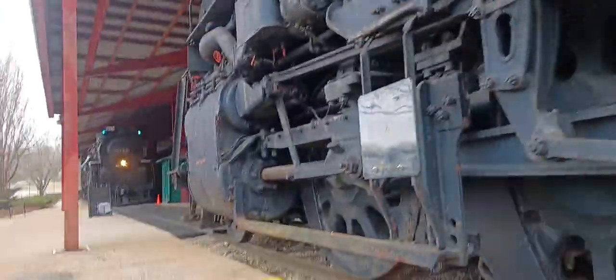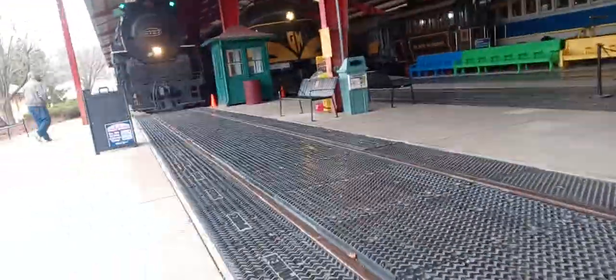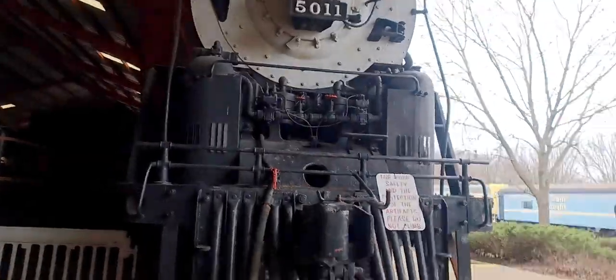I think it's heated in here, so we can take off our hats now. Hats off. Hats off. Now, let me hold it for you. Now we are in Roberts Pavilion. Here's 5011. Oh, there's tape on the dinger, by the way, when you could actually ring the bell of the engine.